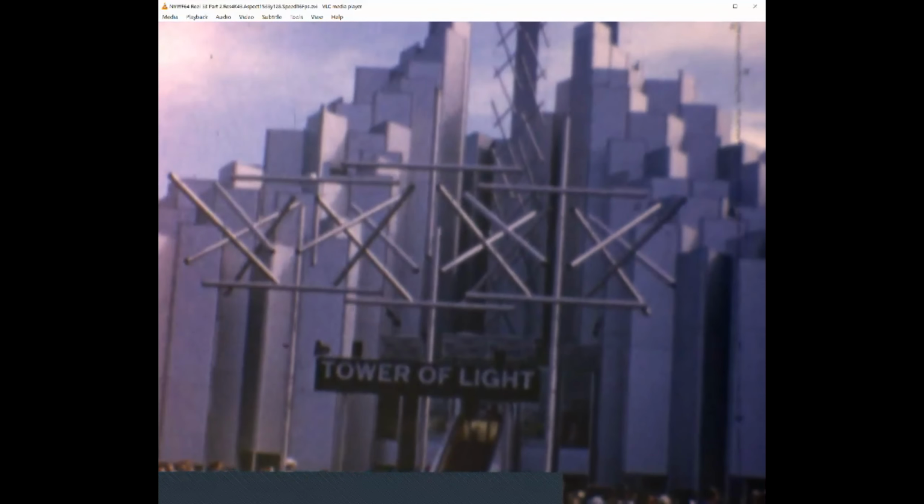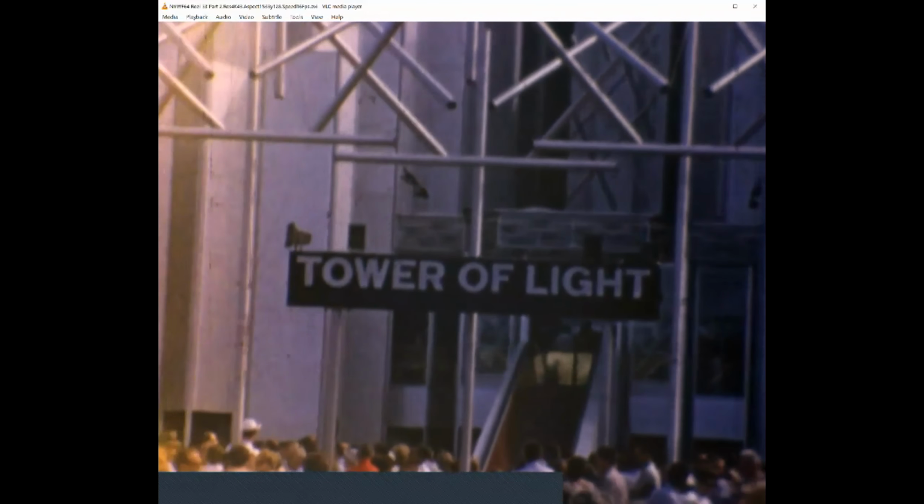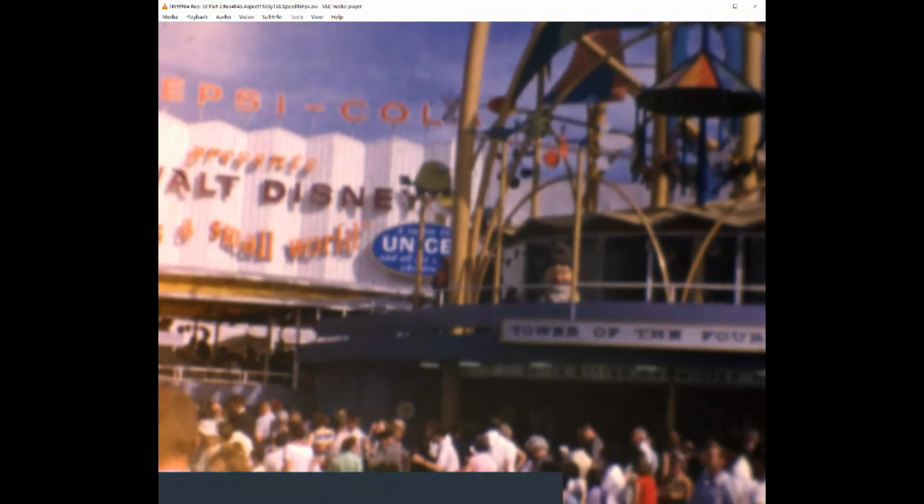Was Expo 86 profitable? I think it turned a small profit. Again, I think it depends who you ask or how the books were done. But yeah, it would not surprise me.